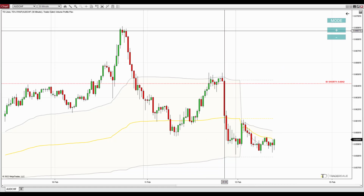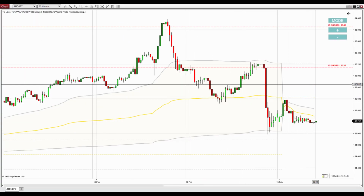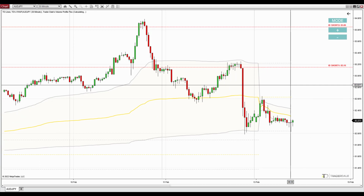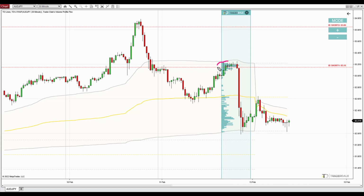Let's now move on. Let's check out the next pair, and the next one is Australian dollar Japanese yen. What I have in here are actually two resistance levels which I wanted to show you. The first one is pretty similar to the one I already showed you. It's based on heavy volumes that got traded before a strong sell-off, right? So again, I expect that strong sellers were building up their shorts in here, and if there is a pullback to that area beginning at 83.15, then I expect that those sellers will want to defend this zone, defend those heavy volumes, and they'll want to push the price downwards from there again.